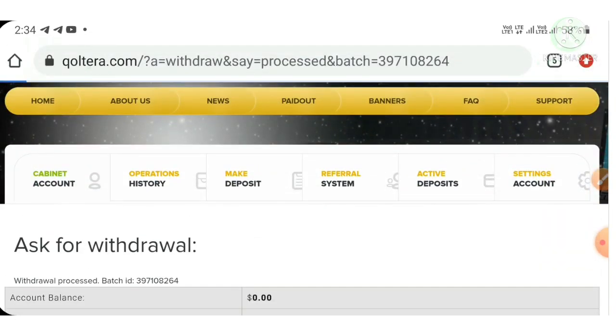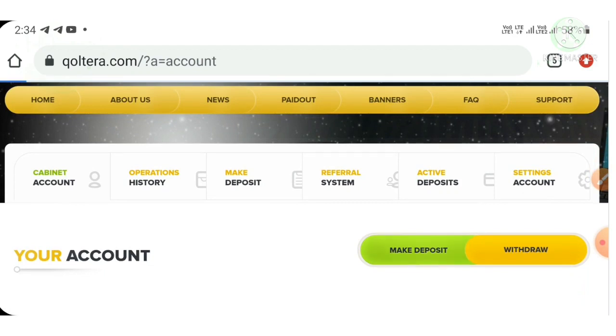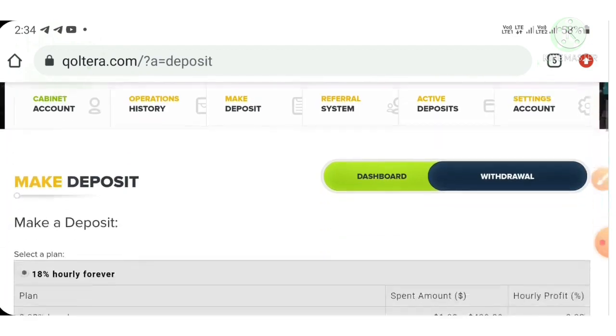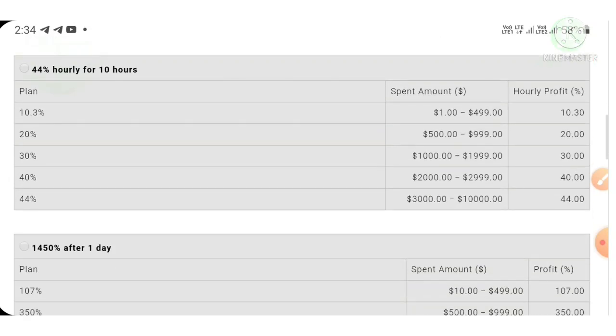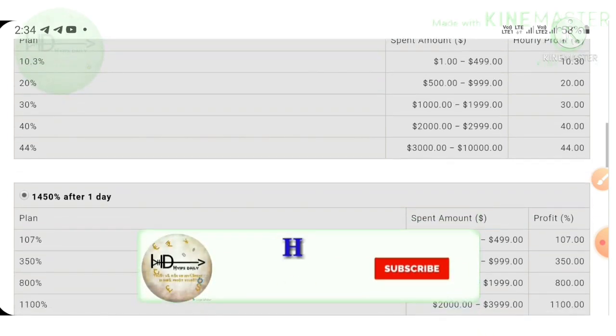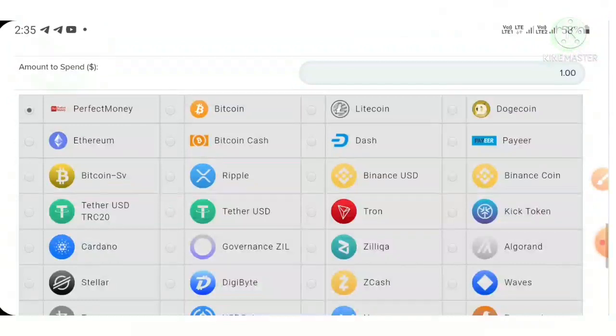Now I'm just trying to show you how to make a deposit here, friends. To make a deposit, just hit the make a deposit button, friends. It's redirecting you to the deposit form. Yeah, you have to choose the plan whichever you like to invest through. Here I'm just going to choose plan 2, friends. That's why I selected plan 3. And here I'm just going to invest $15 through Perfect Money, friends.